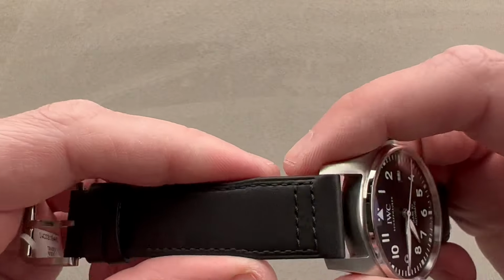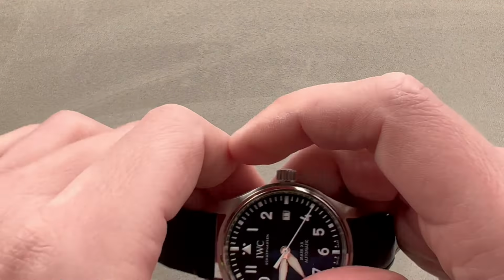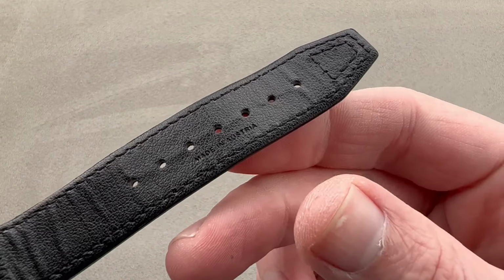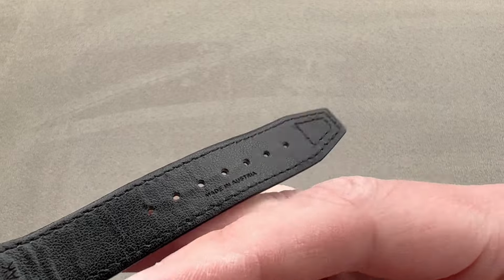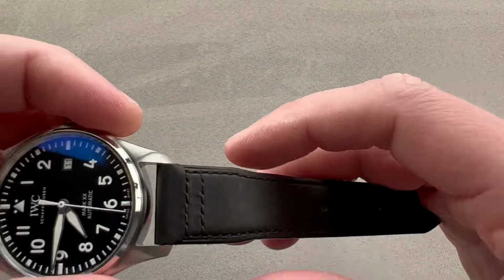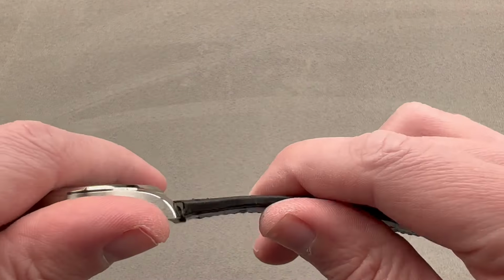Attention to detail matters. The strap, pilot style, is calfskin, and you can see that it is a matte finish, no crimping, no gouging, brand new IWC factory strap made in Austria. On the bottom you can see calfskin again, and on the top you can see that there's a little bit of a binding stitch to give it an aviator style.